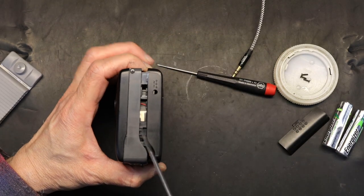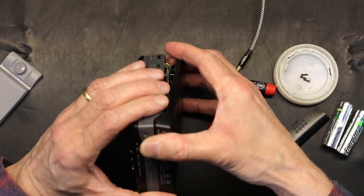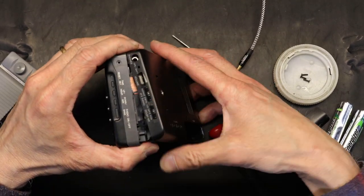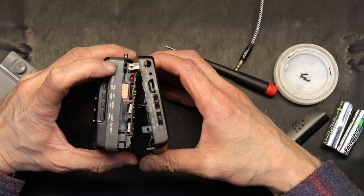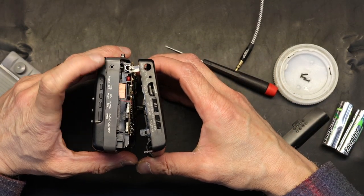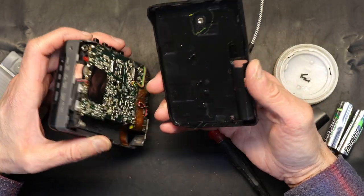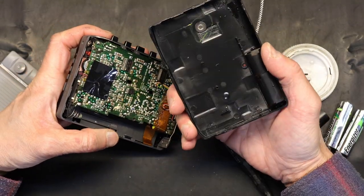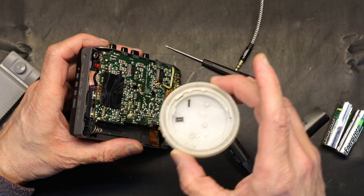See these little hooks. So you have to be very careful. There you go. So this side comes out. See, this screw was so important. Remember, I took out this screw. And there's another hook. So basically, this is only being held by three screws, which I took out.